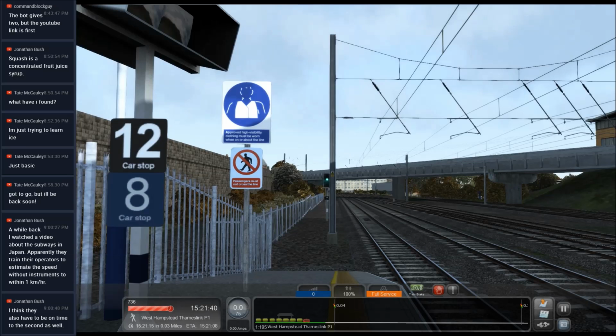I should have pulled up to the 8-car stop. Oh well. Nearly done. There we go. Timeliness bonus. Listen for the doors to close. There we go. Notch 2. And away.